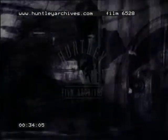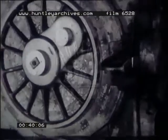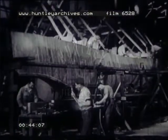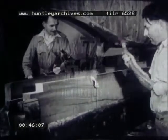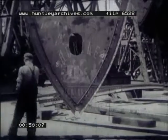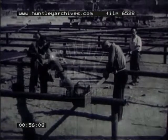The genius of the British race is exemplified not only in its great poets and playwrights, but also in the men in the shops and drawing offices. Britain's industry depends on her craftsmen. The wheelwright, the man who makes wheels. The shipwright, the man who builds ships, whether he works in wood or in steel. And now the tubewright, a craftsman in tubular steel structures.